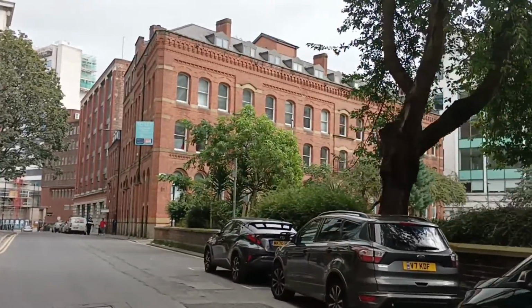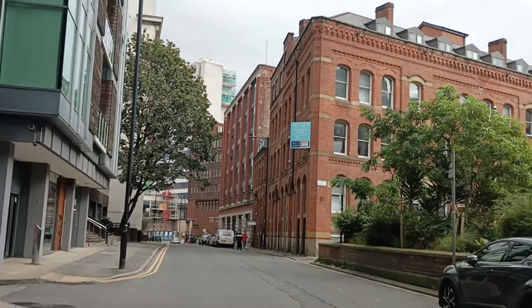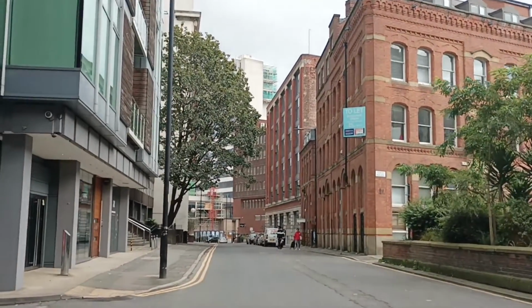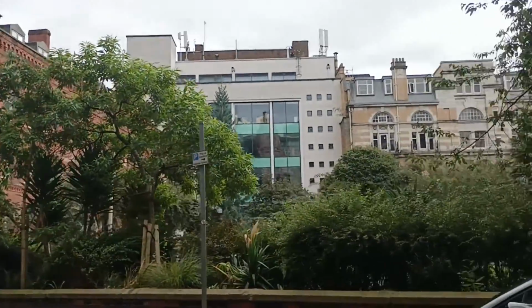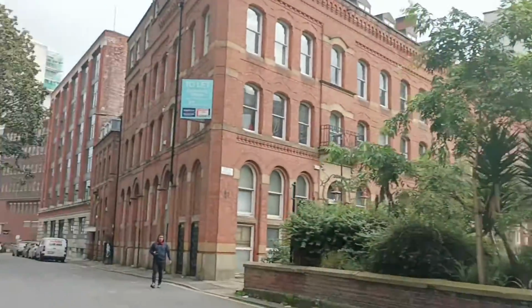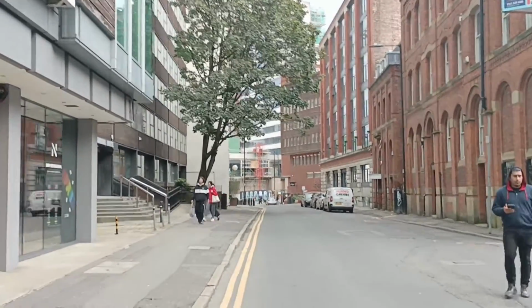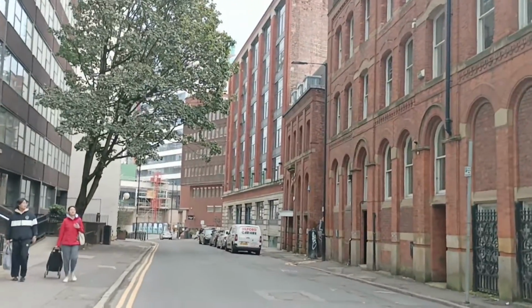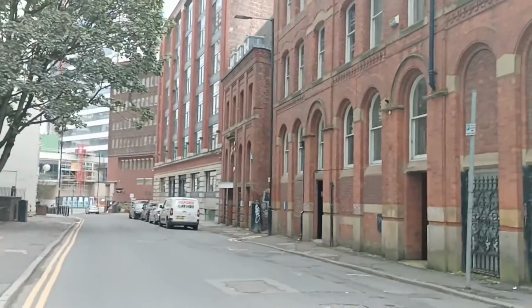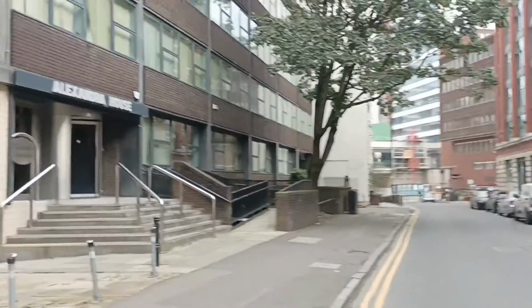So now we're going to walk further down, admiring the architecture of this area, and the beauty of its own, as we bring this video to an end. But hold your horses, because the end is going to be very, very beautiful as well. We're going to head to a very beautiful spot that I believe you are going to love.